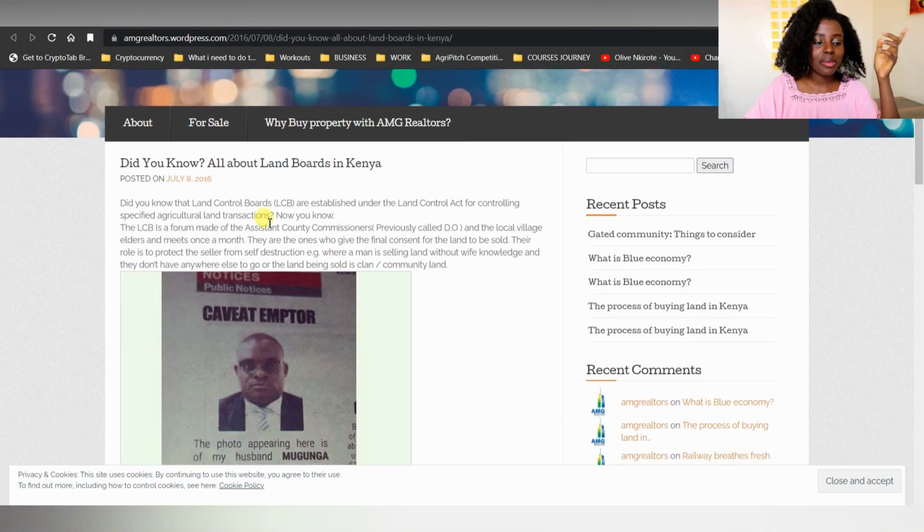So you can see here, the poster is saying, did you know all about land boards in Kenya? Did you know that land control boards are established under the Land Control Act for controlling specified agricultural land transactions? Like I told you guys, on research it's saying you only need it for agriculture, but for some reason, I don't know why people still go to the land control board for residential areas.